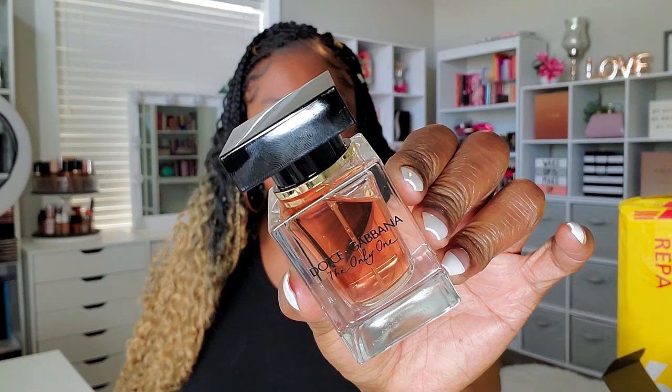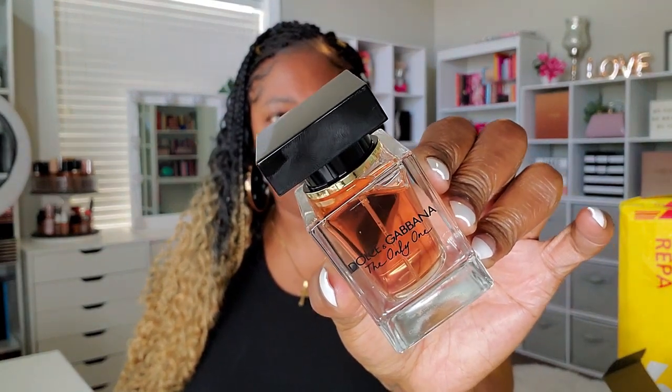So, this first thing here, this Dolce & Gabbana, the only one, I'm pretty sure I got this from Ulta. It's a fragrance. This I blind bought, you guys, which is crazy, but I blind buy perfume quite a bit. If somebody says that it's just this and that, I'll try it. Really, really cute bottle. It's a smaller size. But, honey, we're finna smell it together because this is a blind buy for me.